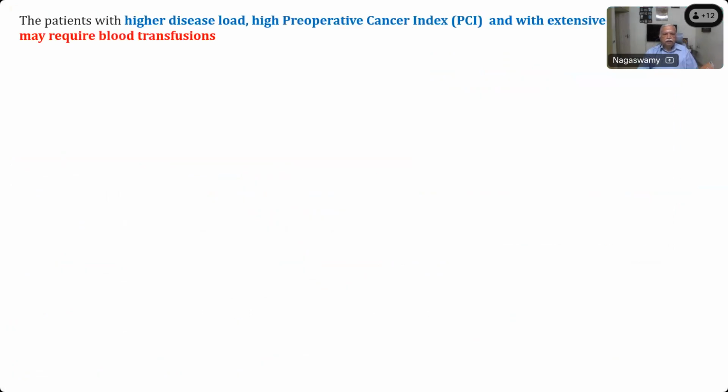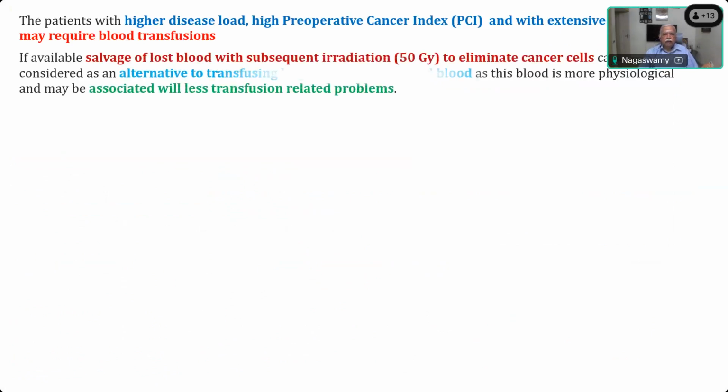See whether the urine output is satisfactory to maintain renal perfusion to prevent acute kidney injury. And in patients with higher disease load, a high peritoneal cancer index with extensive resections, blood transfusions may be required. And if available, salvage of lost blood is one new technique they are using here, normally blood shed from the operative field in a cancer patient. Earlier advice was not to use it as a cell salvage procedure because you can retransfuse the cancer cells. But now facilities are available to irradiate the blood that is being shed in the operative field to eliminate the cancer cells, and you can retransfuse large volumes of the operative field blood itself.